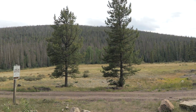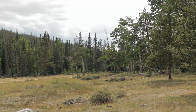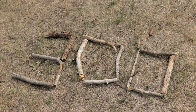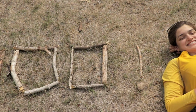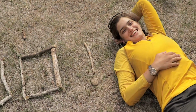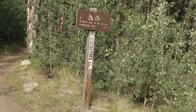This is a really beautiful meadow for multiple reasons. The views are good, fresh air, nice breeze. But if I look down, we've gone 300 miles. Oh, look at you, all smiles. That's a well-earned little rest. Yay! Not gonna lie, that's pretty good stuff. 300 miles. 200 left to go.